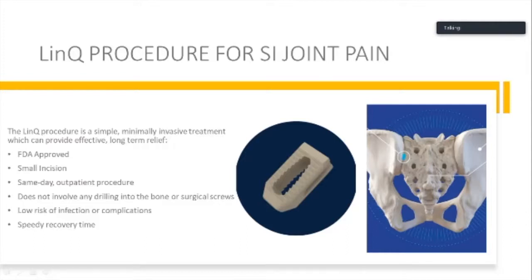The other thing I mentioned, distraction, is really important. So if I just put this in the joint, and just put in some bone growth stuff, you might notice a little bit of relief because it stops the motion. But because that joint space has become narrowed and inflamed, you may not get the full benefit or the full potential therapy out of it. So it is really important that we open up the joint a little bit and then put in that spacer.